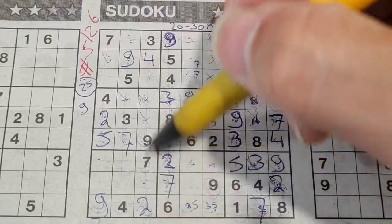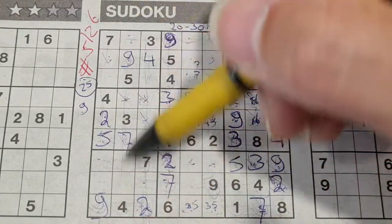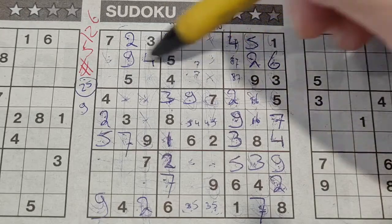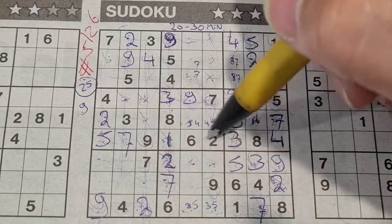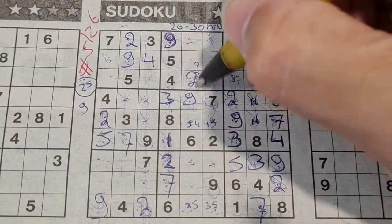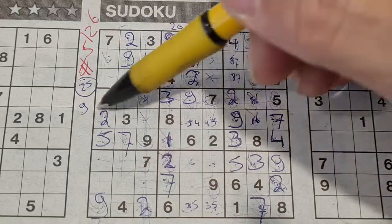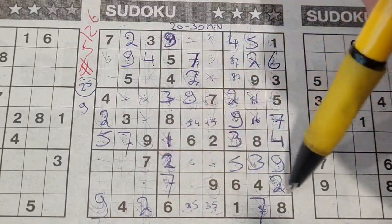2 in the first column, 2 in the third column, so in the column between, the second column, the only place left for the 2 should be there. 2 in the first row, 2 in the second row, so in the third row, the only 2 places left for the 2 should be here or there. You see here, 2 in this column, no 2 there, 2 should be there. And I've eliminated the 7, so the 7 goes here. Can I count? Yes, and all the 2s used, I can see.